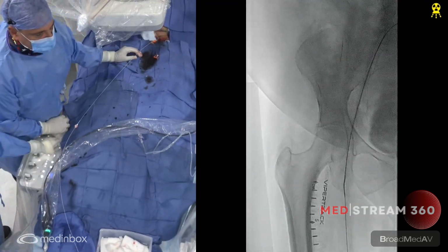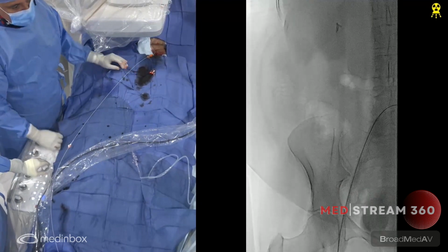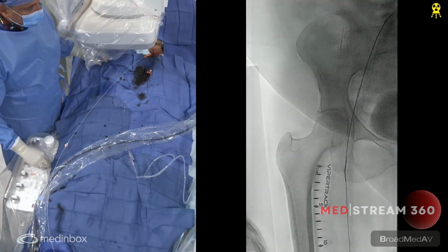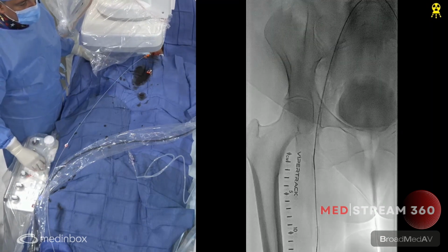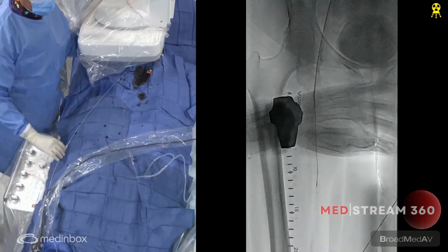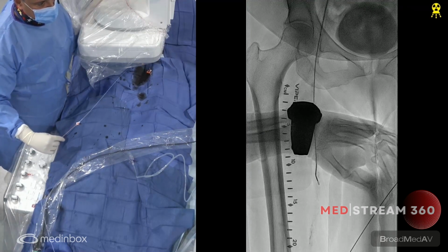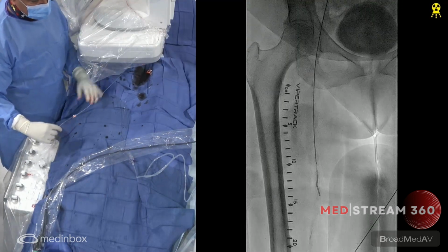You can see here that we're going to have to come back a little bit. So watch out for the IVL, Habib. So we're coming back now. Okay, you can see the calcium, the level of the calcium. That's the occluded segment right there. So my idea here is to park this at the level of the occluded segment.